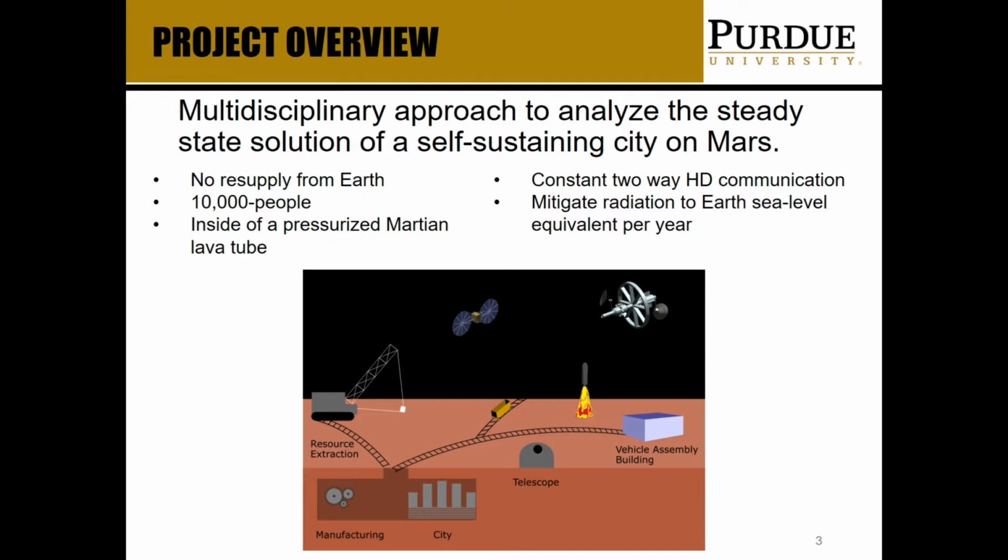We were given other various constraints by our customer as well as our professors when designing the city. These requirements are given at the top of the slide. So for example, the city also has to be a pressurized environment inside of a Martian lava tube that can support 10,000 people. And the humans that live in the city or traverse across the Martian surface must have their radiation exposure mitigated to Earth sea level equivalent per year. Lastly, our communications infrastructure must provide constant two-way HD communication between Earth and Mars.